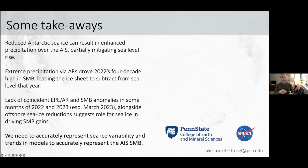However, as sea ice has recently declined and is going to decline into the future, enhanced snowfall via evaporation out of the ocean surface and advection of that moisture to the Antarctic ice sheet will at least partially mitigate sea level rise. But if models simulate too little sea ice, they may overestimate the surface mass balance, right? Too little sea ice means too much snowfall over the ice sheet potentially. If there's too much snowfall over the ice sheet, then our projections of sea level in the future may be on the lower end. So overall, getting the ocean surface as correct as possible is likely critical to getting the surface mass balance of the ice sheet and its total contributions to sea level as correct as possible.